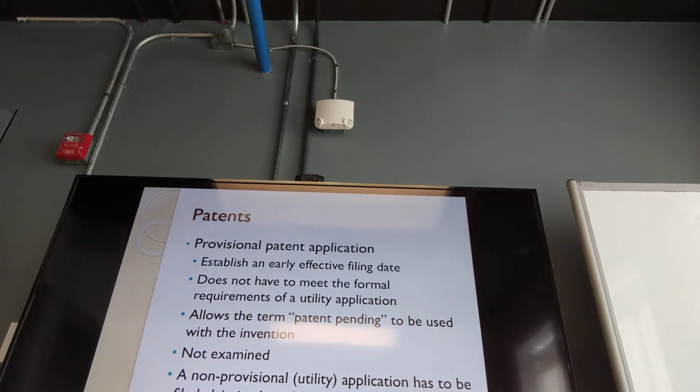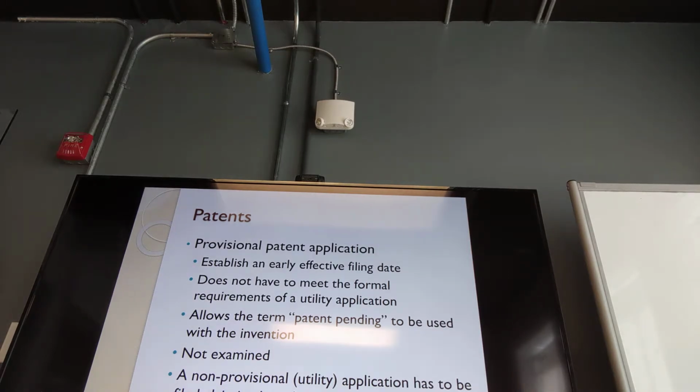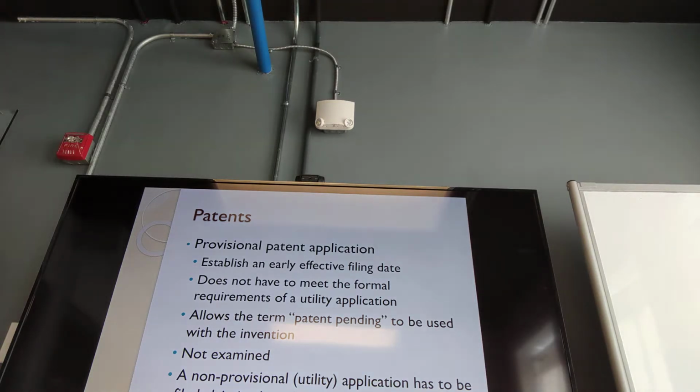Yeah. But the major point is that you can disclose, within a year, you file as a full-blown utility patent. You'll no longer affect your patent rights now.